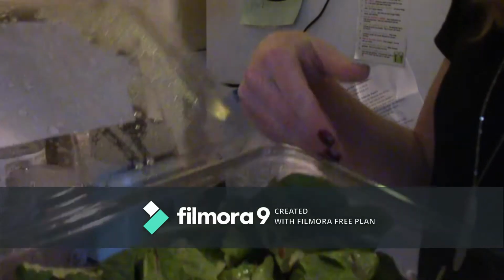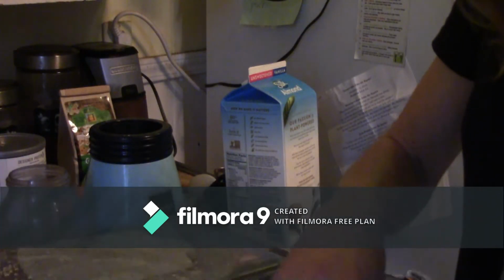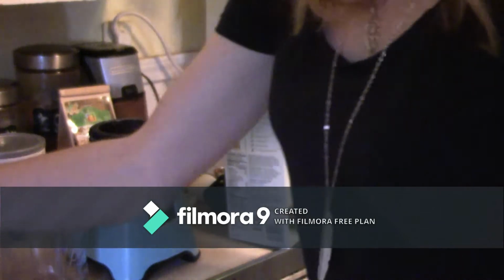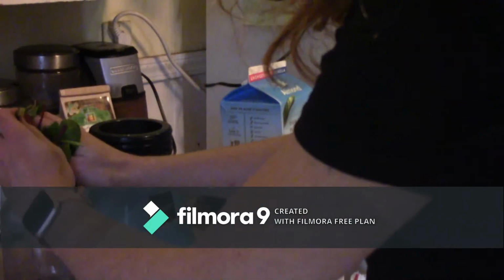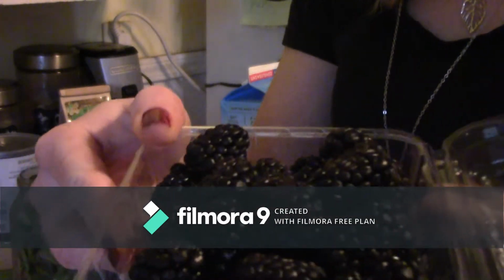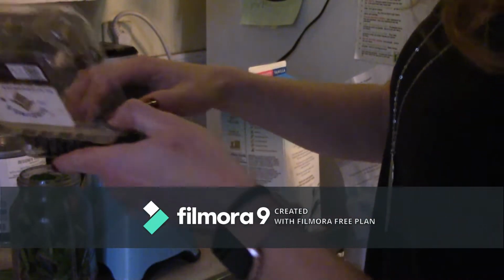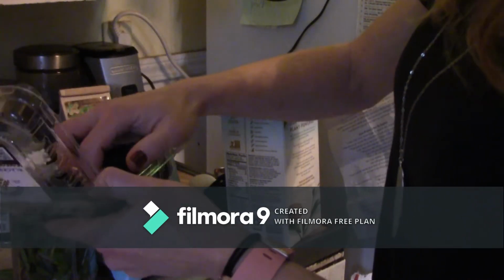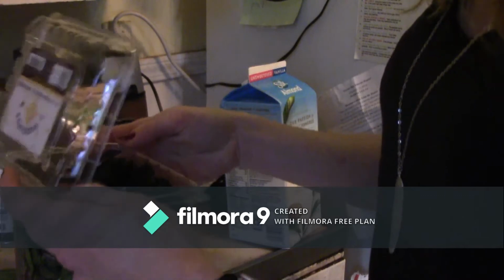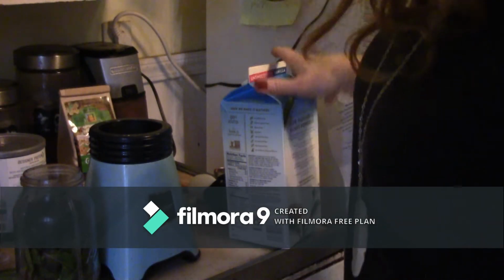Woohoo! Oh, that one's already bad. Take a big handful because I've got to get through a whole lot of greens in just a couple of days. I'm going to cram as many of them in here as I can. Almost fill it up. Yay, blueberries. Not blueberries, blackberries. It's too early. I do have blueberries though too. I think I'll put half of this in here, and then I will eat the other half at some point today.